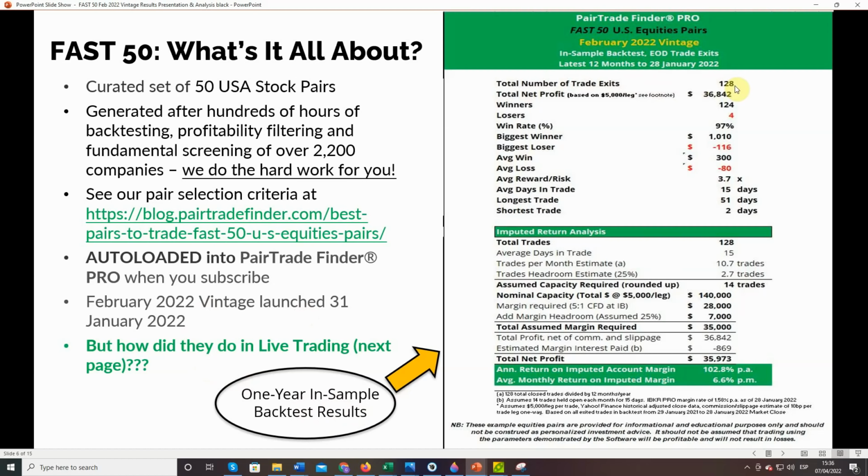So there were over 128 trades. There was 35,973 total net profit on an assumed account size required of $35,000. You were using 4-to-1 leverage, CFD leverage, and you were using IB parameters for trading, commissions and slippage, and margin rates. So what did that equate to? Well, it equated to a 97% win rate, 3.7 times reward risk. You doubled the account in a year, so over 100% in a year, which is about 6.6% per month.